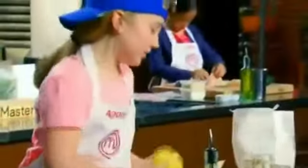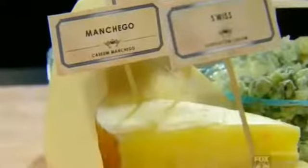Addison, what are you making? I'm making a 3-cheese ravioli with a manchego basil pesto. So you're making fresh pasta? Yes. Wow. Have you made this before? I have. Who taught you? My mom.